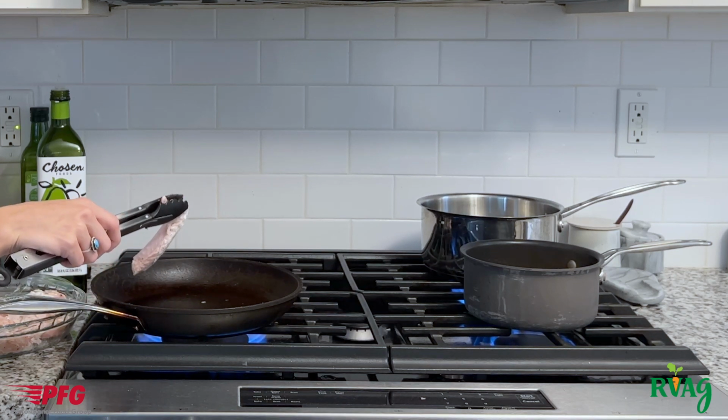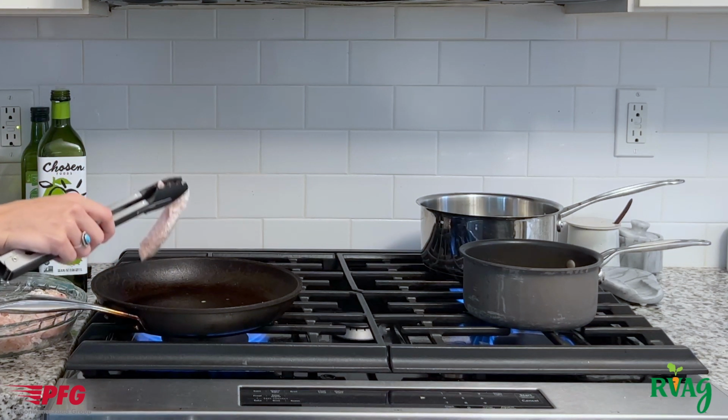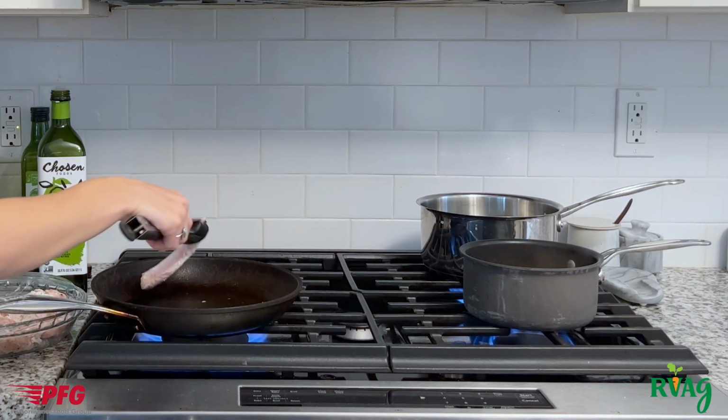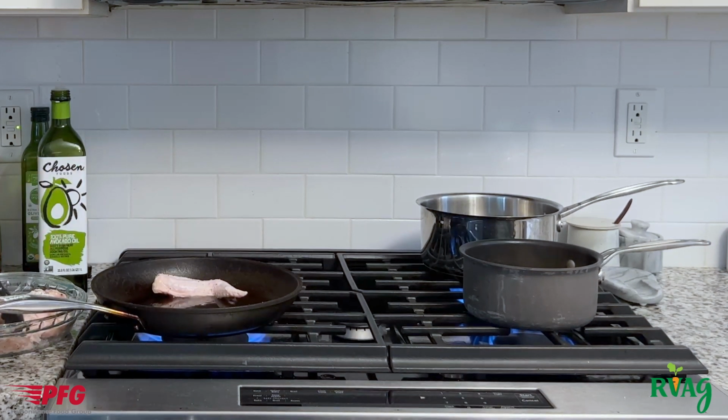All right. I can hear from here the little crinkle once I dipped just a little piece of my wing in, and that's a great sign that your oil is hot enough. So right away it's starting to sizzle.